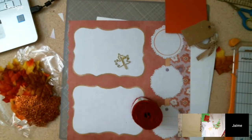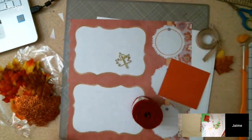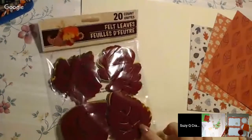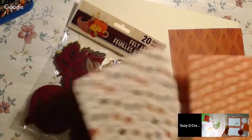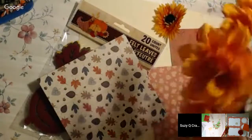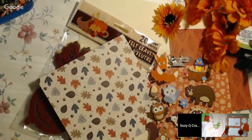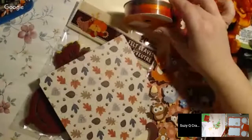Okay, so I'm gonna put up Suzy so she can tell you about all the random stuff she has on her desk. We're doing memorydex cards just in case anyone just showed up, and we're showing what random stuff we have on our desk to work with. Yeah, so I've got some of these felt leaves from Dollar Tree. They're all different colors. I've got this leaf paper. I've got this random orange flower, some more orange flowers over here just in case I want to use those, and some little animal stickers. I've got some ribbon over here somewhere too. Oh, here it is. Animals are so cute.